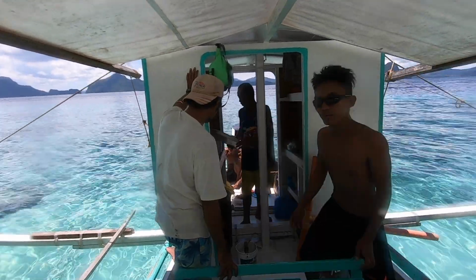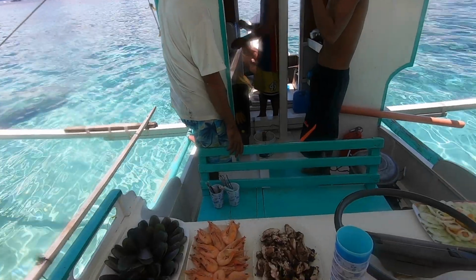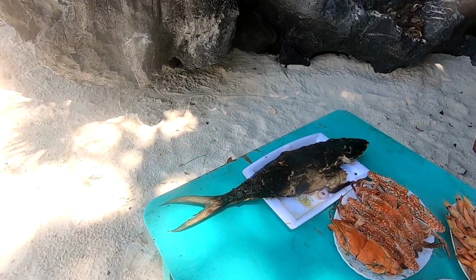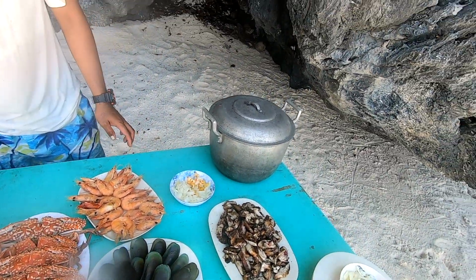Look at the fish. Yeah, wait, I know. Oh, more? Oh, crap. Look at this big fish. He looks burnt. What's that, rice? Yes.